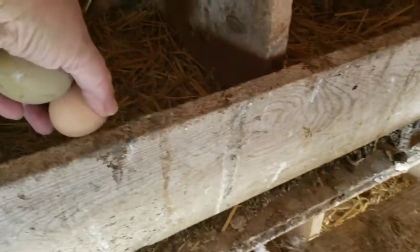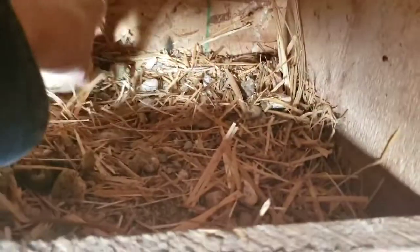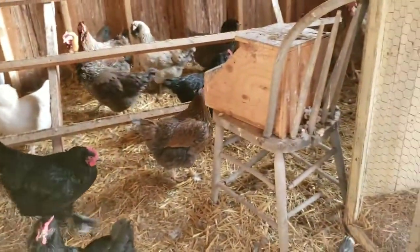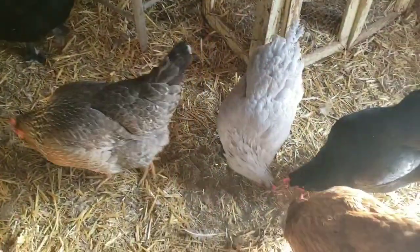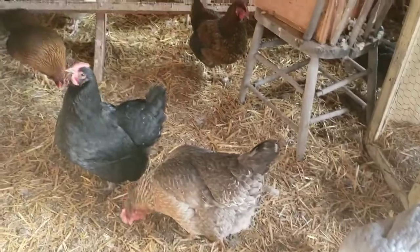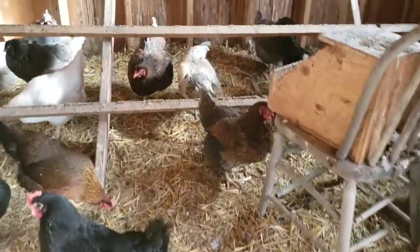There's a little one like that. We're not going to get near as many today. Here's one back in here. We definitely need some more clean straw again. But not as many eggs. Okay, girls, what's up? It's not feeling like winter, so keep those eggs rolling.